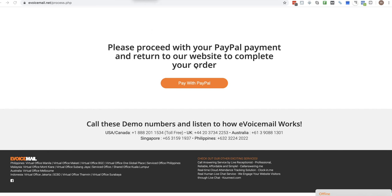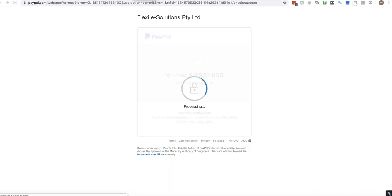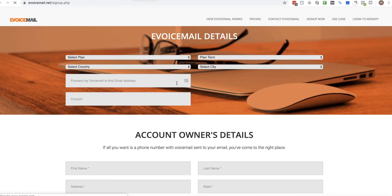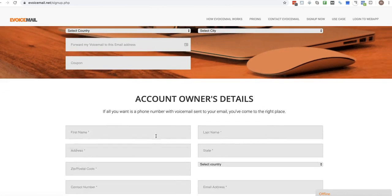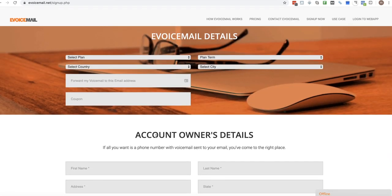Now that I've filled out those details, it's asking me to pay with PayPal. That's because I selected PayPal, and it's accepted my payment. This is 108. That was for a year, I guess. I thought it said 67 before, but never mind. Anyway, that's bought my 1 year's payment, and now it sends me back to here.